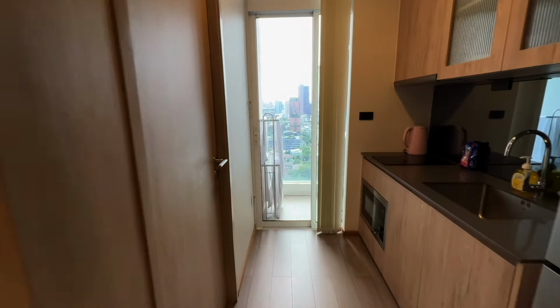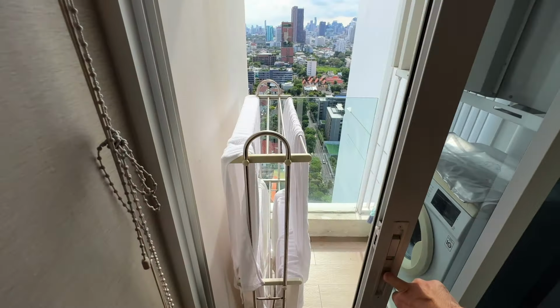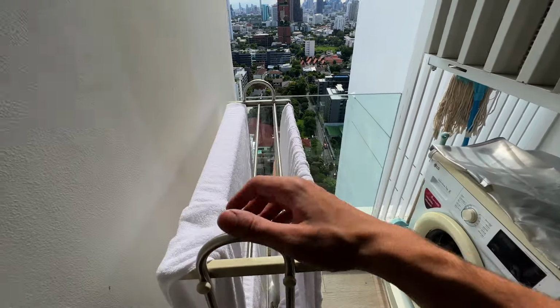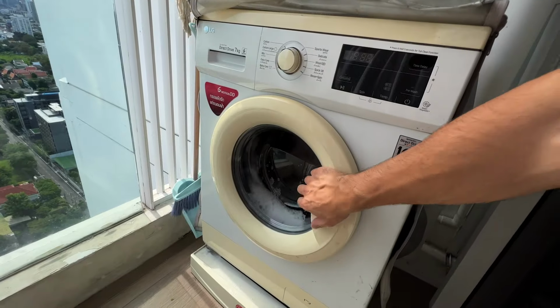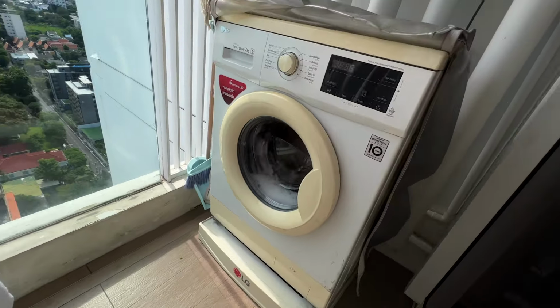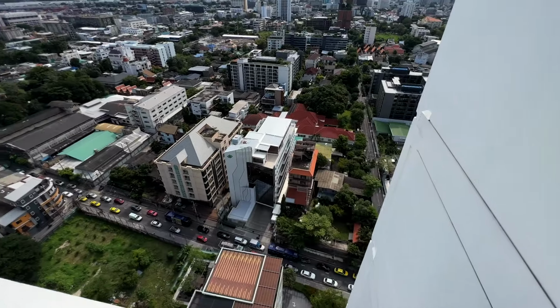We then have a balcony, a very small balcony for this unit, just enough to be able to basically stand outside on, maybe have a smoke, which I don't smoke, and hang your clothes out here to dry. And I've got some clothes currently washing in this LG washer, which is not a dryer, but it's a pretty good washer. And we can step out onto the balcony like this. Look at these views.